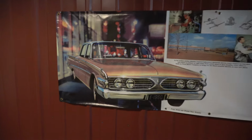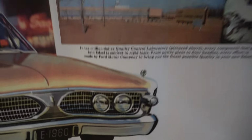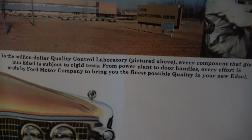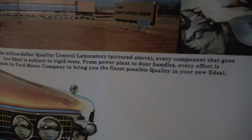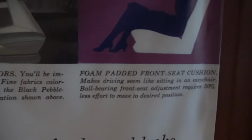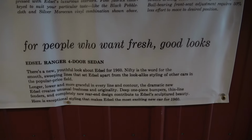Buzz mentioned, look at this, is a size of a dealer platform. There was that picture you just saw, polar white over bronze metallic. But notice how it talks about the $1 million quality control laboratory pictured above. Every component that goes into an Edsel is subject to rigid tests, from power plant to door handles. Every Edsel is made by Ford Motor Company to bring you the finest possible quality in your new Edsel. And it shows the interior, and then it gives you some details there, which I'll pause on for a second so you can read that. Your foam padded seats, and for the people who want fresh, good looks.